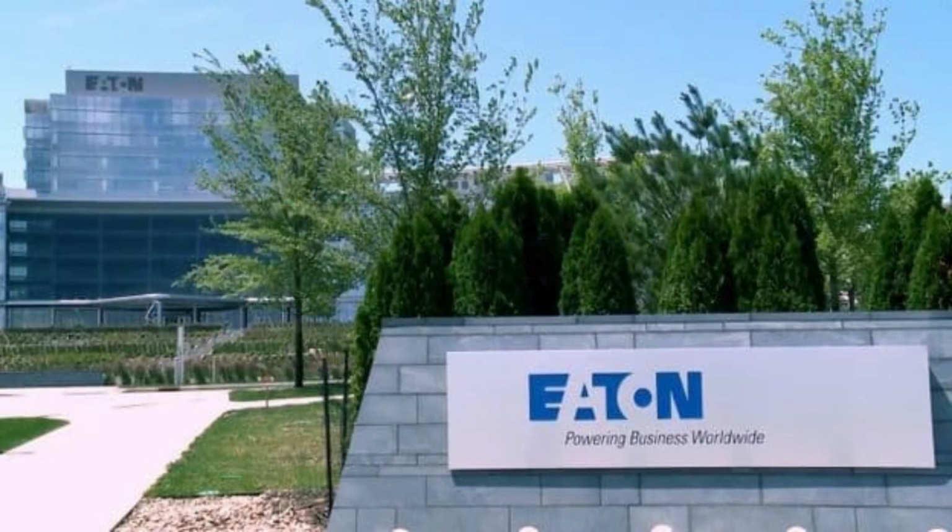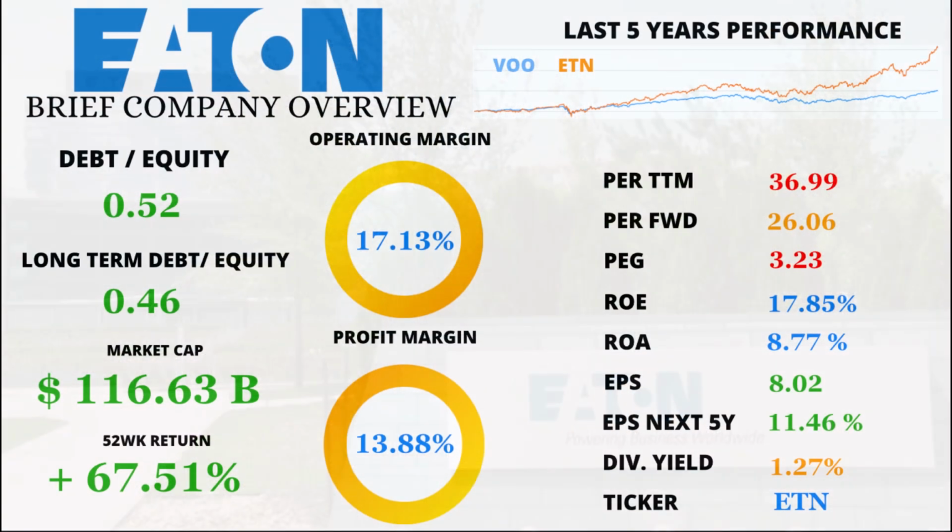We're about to unravel some fascinating numbers and figures that'll leave you amazed. Let's start with the basics, shall we? Picture this. Eaton's price-to-earnings ratio, or P/E ratio, over the trailing 12 months is a staggering 36.99. But hey, don't be fooled by this number alone. Over the past 5 years, it's averaged a more modest 22.60.